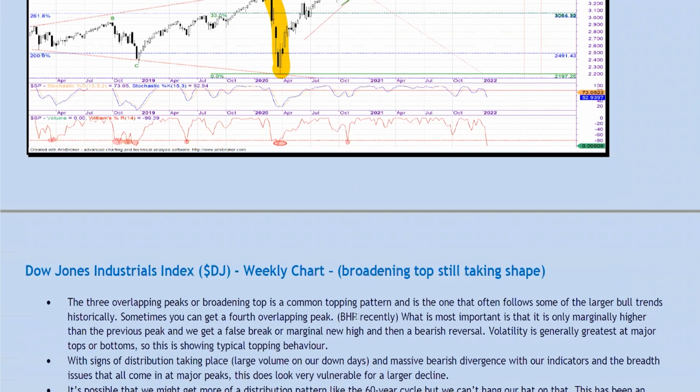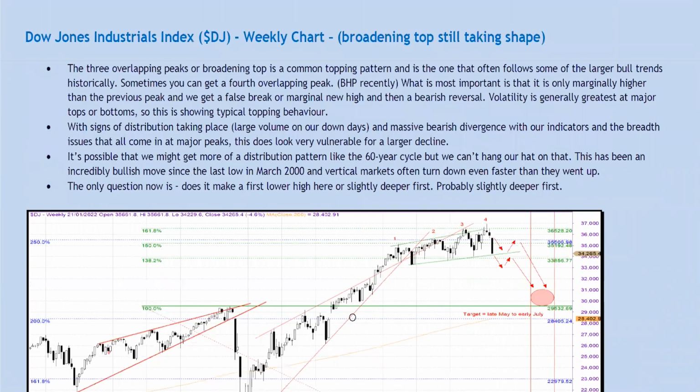Now, does that play out the same for the Dow Jones? Anything notably different on that one?